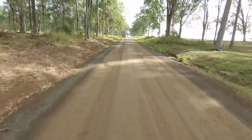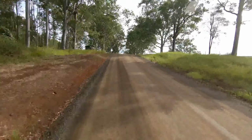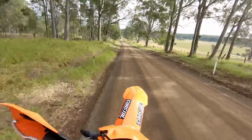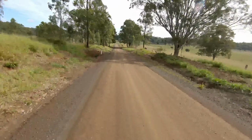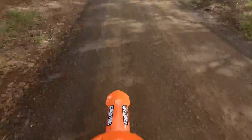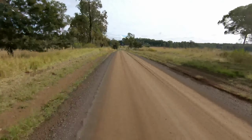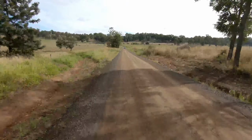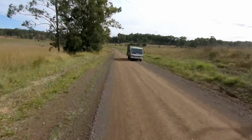Turn that up a bit. So yeah, I've got 30mm risers. So yeah, it does feel heaps better standing up. Yeah, this bike, narrow. It is really narrow. It does feel like a bit of a 450 stance, if that makes any sense.